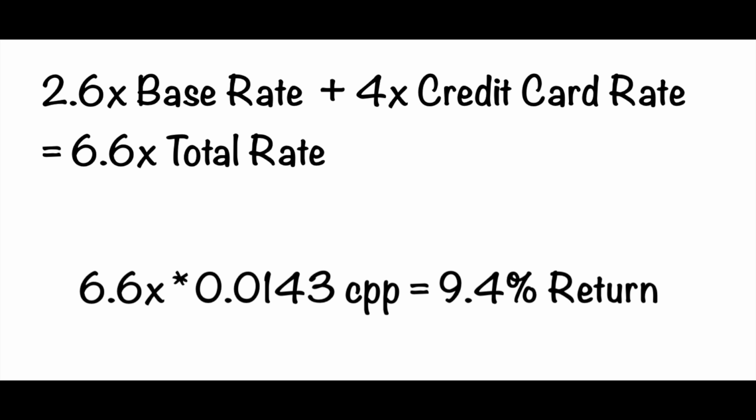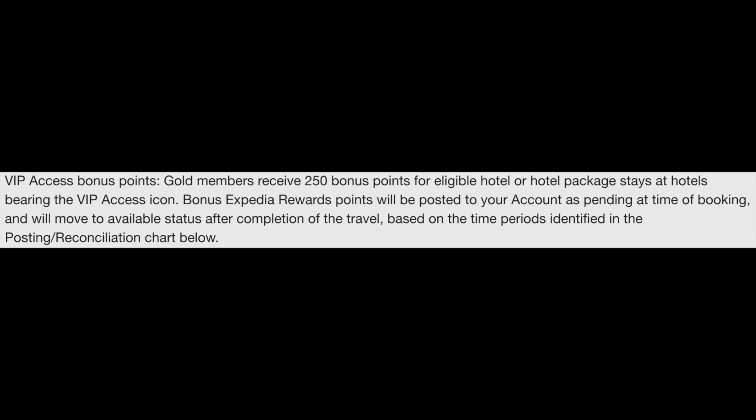And then if you redeem those points for VIP hotels, you would be earning just about 9.4% back, which is a pretty solid return. And then when you book a VIP hotel, you're actually going to get 250 points on top of that as well. And other benefits of being an Expedia Gold member are benefits like room upgrades at VIP hotels.